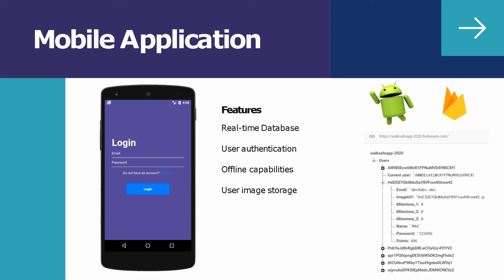Further on, we use the user authentication in Firebase. It enables us to check whether the entered password for the assigned email was correct or not. We also use the Firebase offline capabilities. So whenever the network connection is lost, cached data is available, and when online, Firebase resends any writes, so the user's inputs, whenever the network connection is restored. We also use the Firebase storage tool that enabled us to store users' profile images in the cloud and gives us easy access to it.